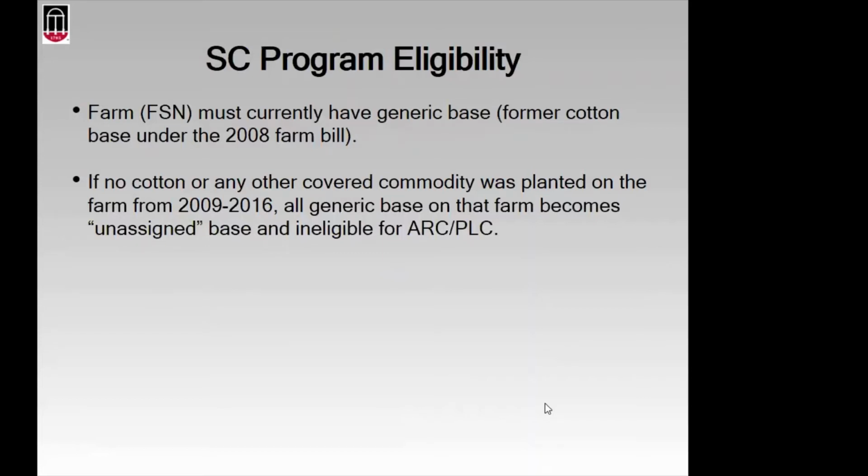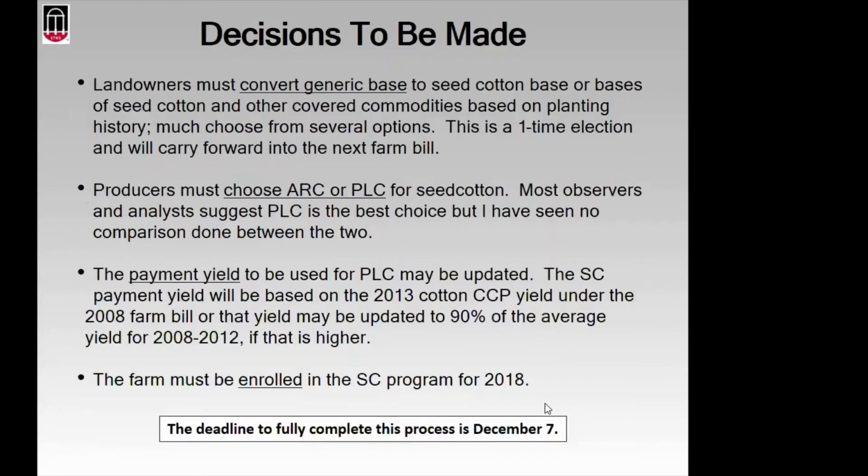So you have to have generic base on the farm, but then also if the farm has generic base, you have to have planted at least 1 acre of some covered commodity between 09 and 16. If not, then that farm is not eligible for the program, and all the generic base on that farm will be converted to what we call unassigned base, and it'll no longer be eligible for ARC and PLC. So you've got to have planted at least 1 acre of something. All right.